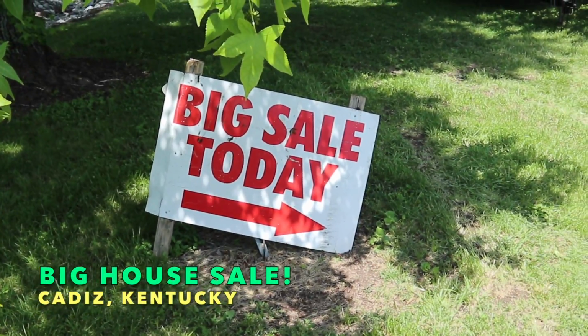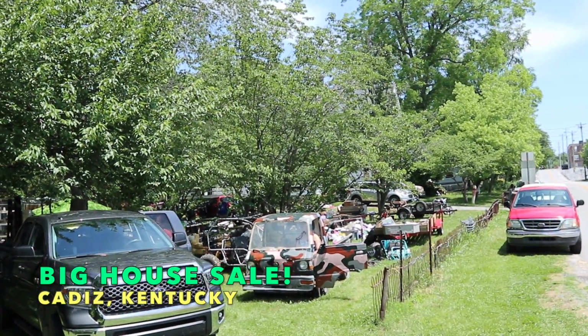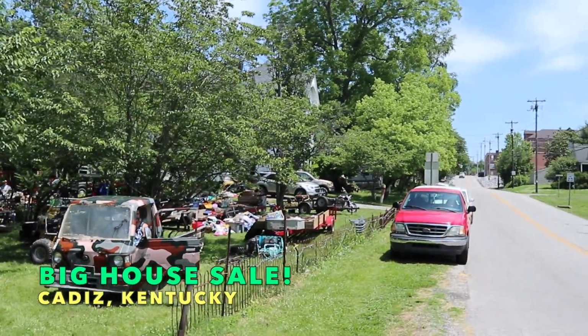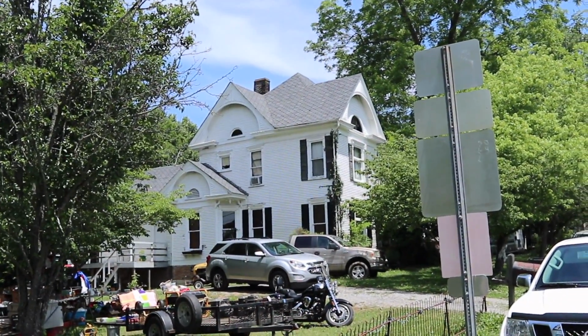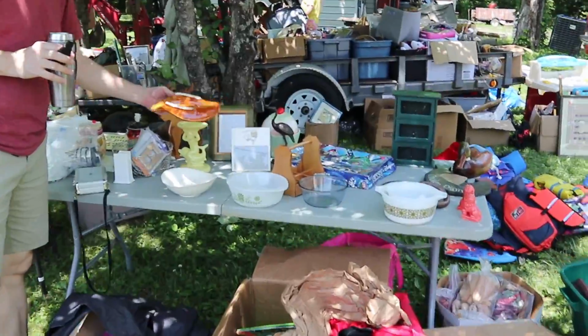All right, well, the sign says big sale today, and take a look there. They are not kidding. This is a big sale, all right. It looks like they've got everything from little vehicles and maybe a dune buggy, and it's a great old house. Look at that fish scale roof on that. This neat old house that is hosting this pretty crazy sale that we're going to go take a look at.